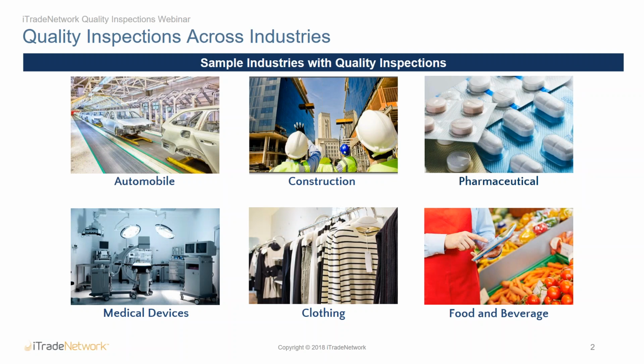Most industries involved in manufacturing, assembly, or growing maintain quality standards and inspections to evaluate those standards. Everything from automobiles and construction to food and beverage and clothing, and in particular, generally fairly heavy industry regulation around medical devices and pharmaceutical, which prompts inspections there as well. Inspections come in many different forms. Pre-production inspections, inspecting essentially the raw materials that come in before assembly or manufacturing, are fairly prevalent across most heavy industry and even clothing industries.